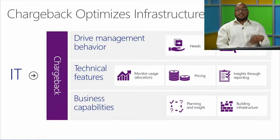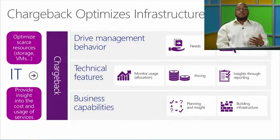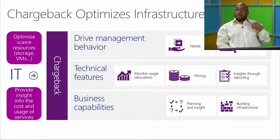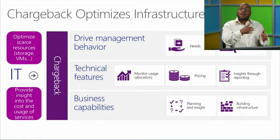Why is this important? Because the business capabilities enable us to think about planning and insight, building out the correct infrastructure and not over provisioning. I know what I need to procure. I know what I can retain or what I can get back from those users or those departments and reallocate elsewhere. I can then also build out the correct infrastructure as I need to, because that's what's going to be best for me to optimize those resources, whether it be storage, compute, VMs, etc. And I can provide that insight into the usage of those services. So now people can get more intelligent data around who's requesting what, when, where, and why.